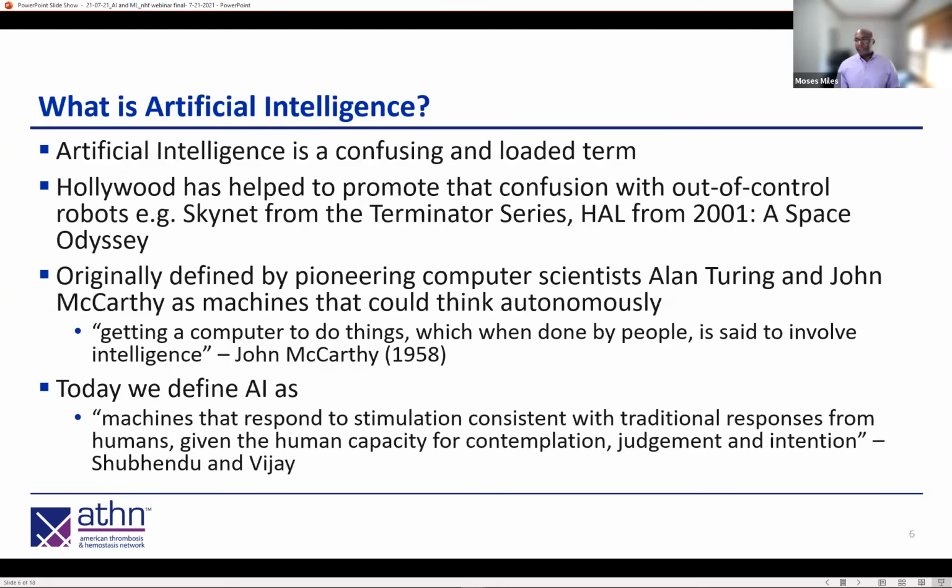So let's talk about artificial intelligence. Hollywood has really done a number on artificial intelligence. It has really been confused with basically robots trying to kill everyone or wipe out the human race. So it's not that. We could just level set there.